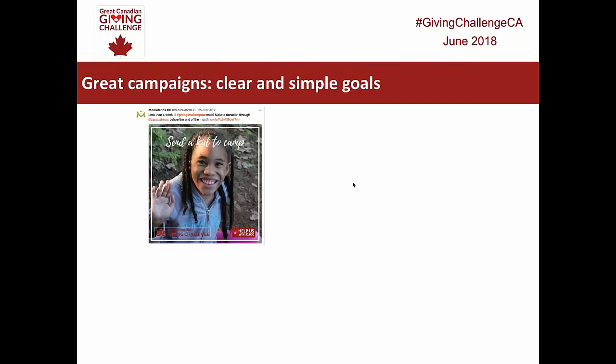So we're going to look at some of the campaigns, some examples, and some of the things that some charities did really well last year. So I really love this one because it's so clear and simple. It's got a really clear message, which is that you can help send a child to camp. So we found that this works really well. If you set a really clear and simple goal that a donor can relate to, it really helps in your outreach.